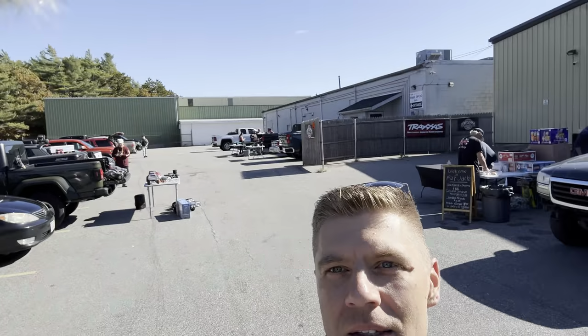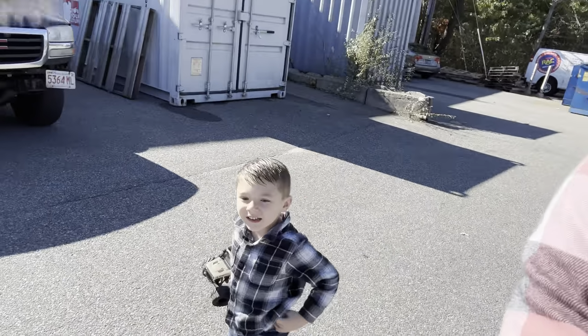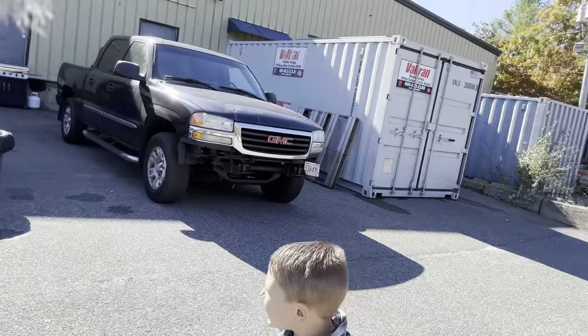We're at Crawloween here, Reckless Hobbies. An awesome turnout thus far. We've got the rigs all set up. We've already met a bunch of people who recognize us from the channel and social, which is awesome. It's so cool to come out and meet people. Right, buddy? We're having a good time? Yes.